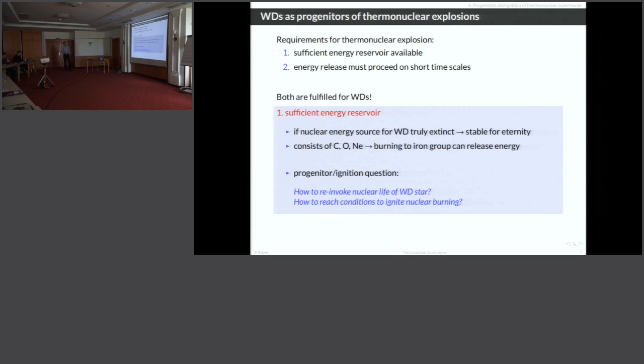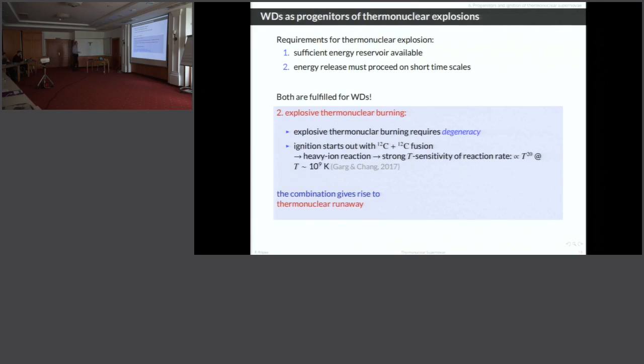So the progenitor and ignition question therefore is how can we re-invoke the nuclear life of a white dwarf star, and how does it reach the conditions to ignite nuclear burning. The second is explosive thermonuclear burning. Explosive thermonuclear burning requires degeneracy. This is what we find in white dwarf stars, and therefore the burning actually gets explosive.